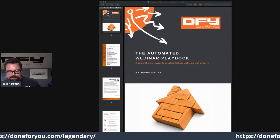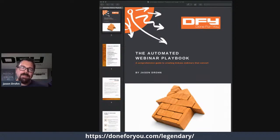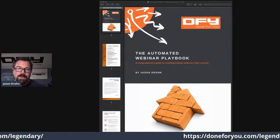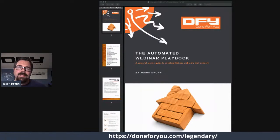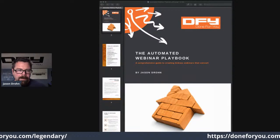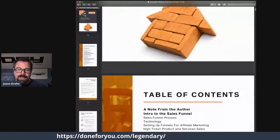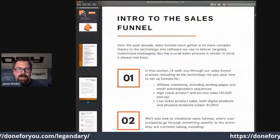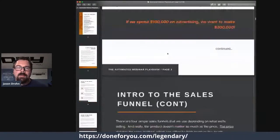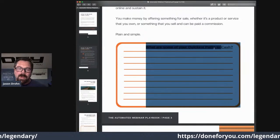So basically, what we did yesterday was we talked about this idea of selling high ticket, highly complex offers through strategy sessions. That was coaching, consulting, all of that kind of stuff. And then we went through strategy sessions as a rule, things that you need to do from a strategy session standpoint. We talked about setting up a high ticket automated webinar funnel, and we got all the way down to this section. So we talked about what the quickest path to cash is.